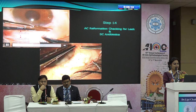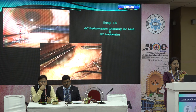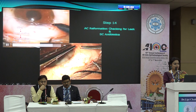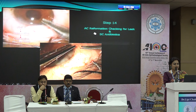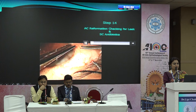It should not be like in SICS, where we are not touching the cornea when we are opposing the conjunctival flap. But in this trabeculectomy, you can see that sort of ridge which is forming. It is sitting on the cornea. So this ridge, this belt that should be there, takes care of the trabeculectomy, the posterior aqueous outflow. This is an easy step. The last step, AC reformation, checking for leak.